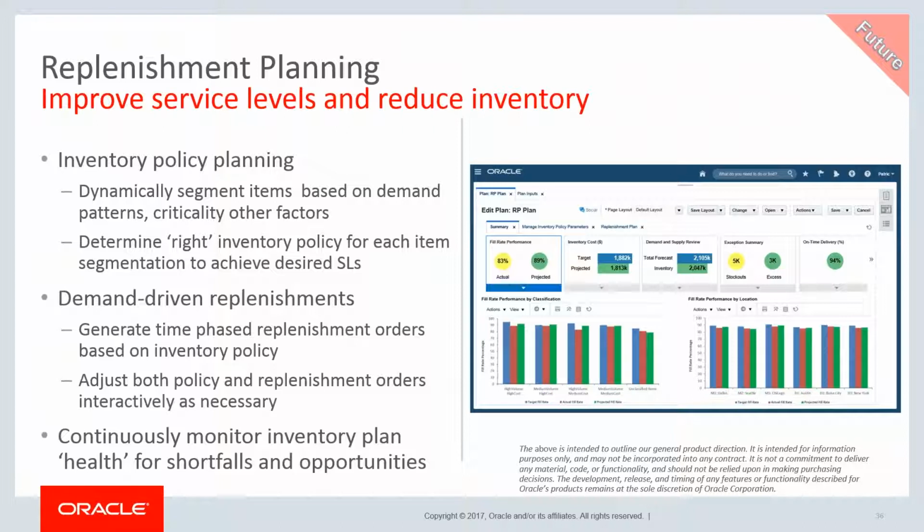Coming soon too is a way to help you optimize inventory levels through advanced techniques like segmentation, respecting and understanding future customer demands and target service levels. For those of you that might be familiar with eBusiness Suite inventory optimization or DRP, this replenishment planning cloud service will map to those functions found in those applications. But you can see from our screenshot on the right that it's a much more powerful way to plan, strategize, and monitor the inventory throughout the supply chain.